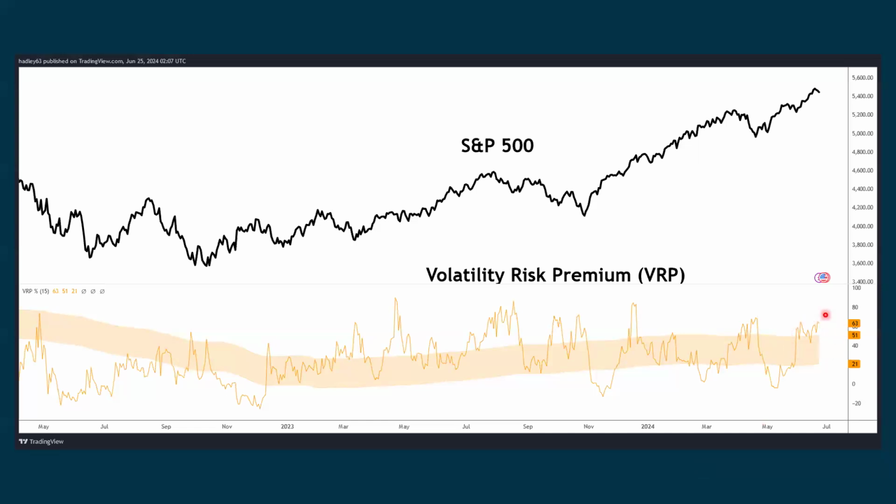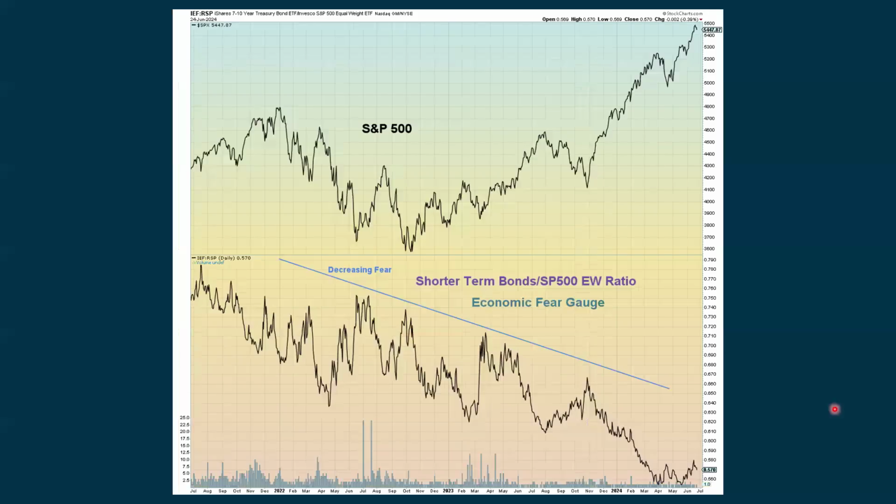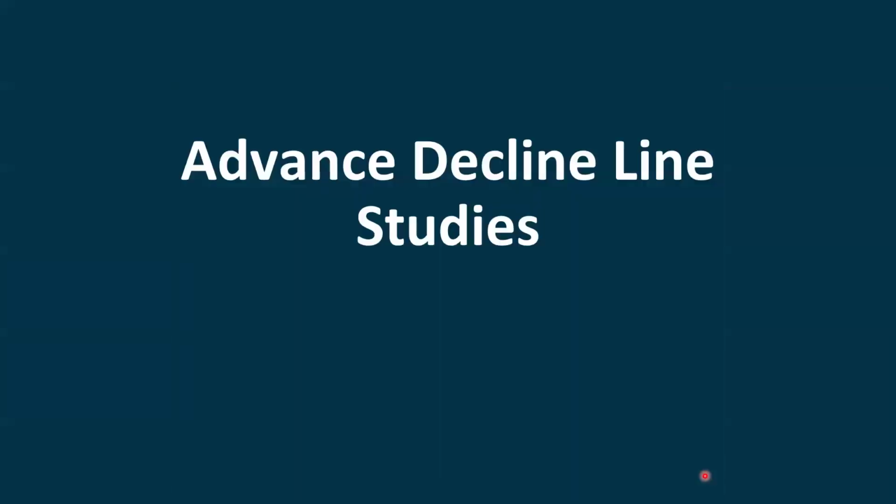We're still showing the volatility risk premium is quite high. That means that there is some fear in the market. We declined with this fear gauge, and we're also declining with this other fear gauge. So we're seeing different measurements coming in showing that there's no fear, and then things like the volatility risk premium showing that there is some fear in the market currently.